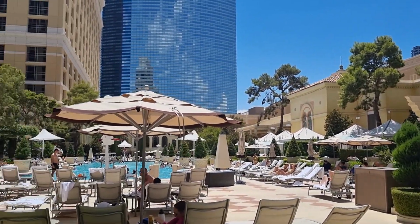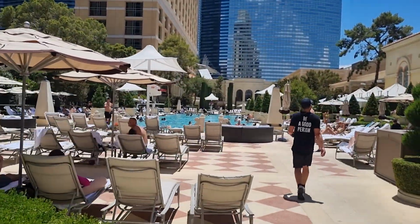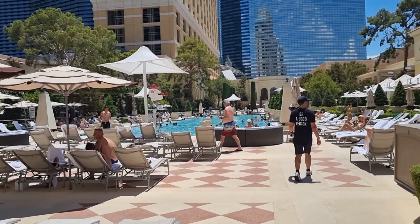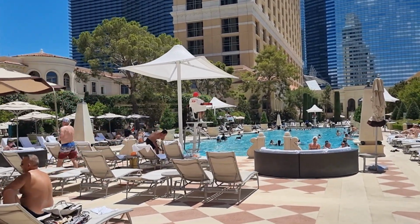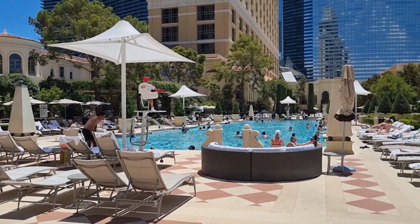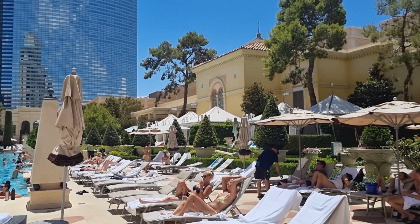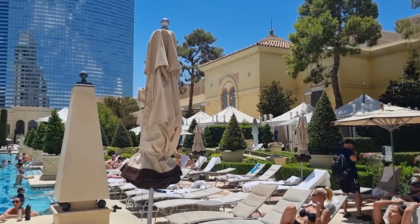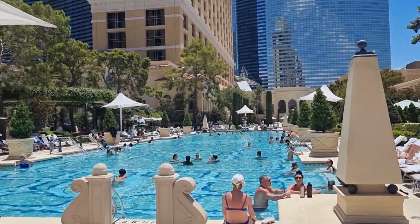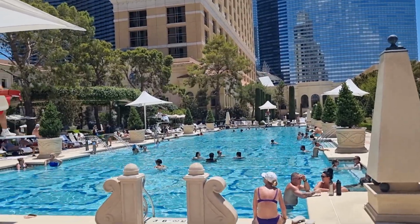And then on this side, you can see in front, this is the larger of the pools. Just take you around. Very busy area, this one. Gorgeous pool. Just to the right, there's some cabanas in the background. Cabana prices are quite expensive here, as you'd expect at the Bellagio. Yeah, that's the biggest of the pools right there.